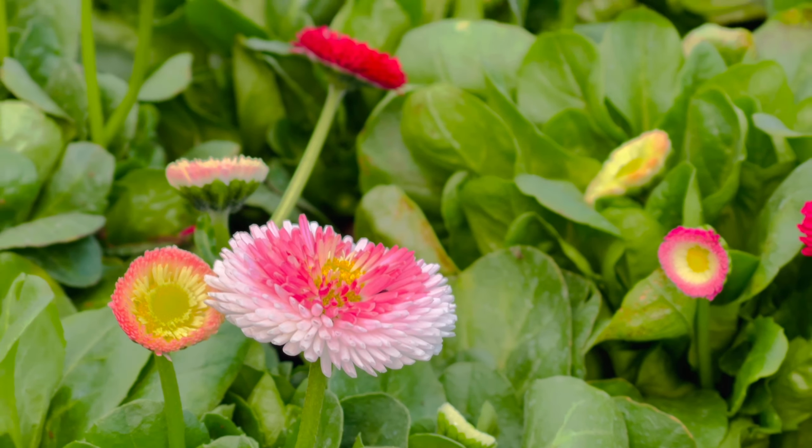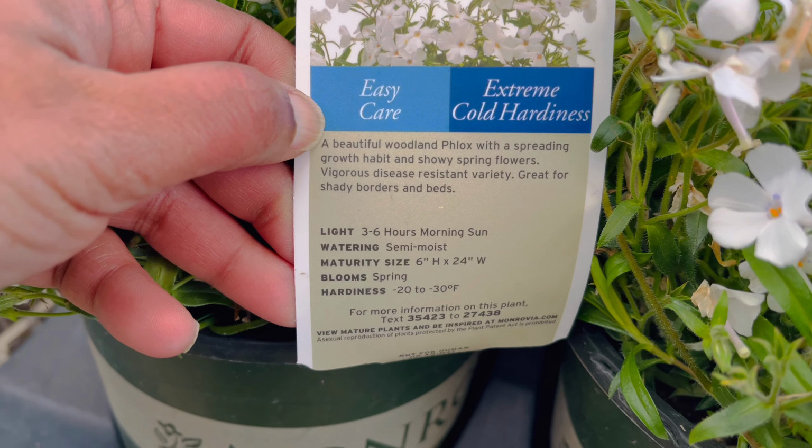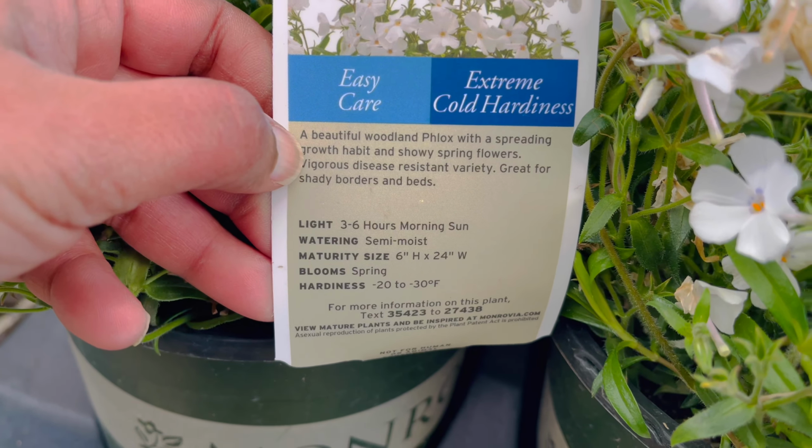The first one we have is Woodlander White Phlox from Monrovia. It's a great brand. You can trust the plant will definitely do its best in your garden. It's a part shade perennial for $10.98. It grows up to 6 inches tall and 2 feet wide and is a great choice for shady borders and beds. It's hardy down to minus 30 Fahrenheit, so it's an extremely cold tolerant plant. Pretty nice flower.